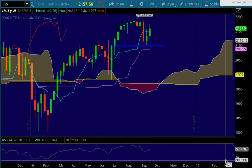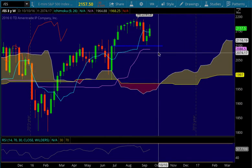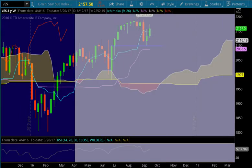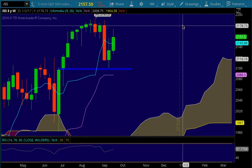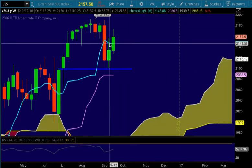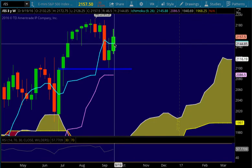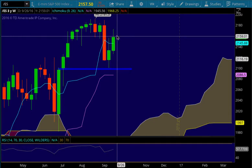We're going to get started with the ES. Looking at the ES, we see that this is a sort of bigger picture. Let me zoom in so we can look more closely at last week's candle. Last week we blasted up over the flat Tenkan-sen and actually closed over the Tenkan-sen. So we're back into fully bullish territory for the ES.